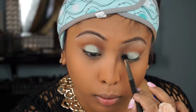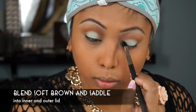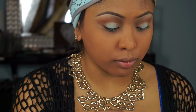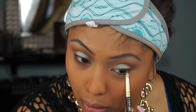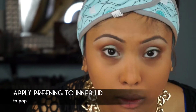Once that's done, I'm going to take my blending brush again and grab that soft brown color that I started off with and blend it into the corners of my eye, both inner and outer lid. And then I'm also going to take Saddle and add it to both the inner and outer lid just to add more depth. And then I'm going to take my pencil brush and brush Saddle against my lash line just to create some depth on the lash line so my eye doesn't look so flat.